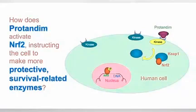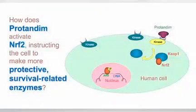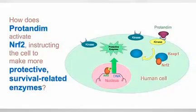About 400 or 500 of those genes have receptors where that Nrf2 can bind and act. You can think of it as a key and a lock, or as an electrical switch that gets flipped. The Nrf2 finds the 500 genes that it can modify. It binds to them. It turns on that gene, and the end result is all 500 of those genes upregulate the thing that they encode, the blueprint for some product that the cell makes. So in this case, protective enzymes are produced in response to Protandim. That's how it works in a nutshell.